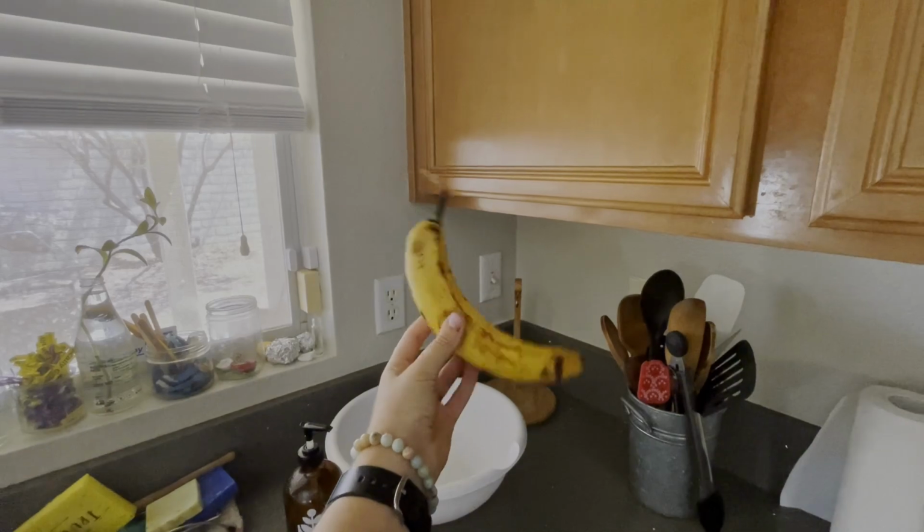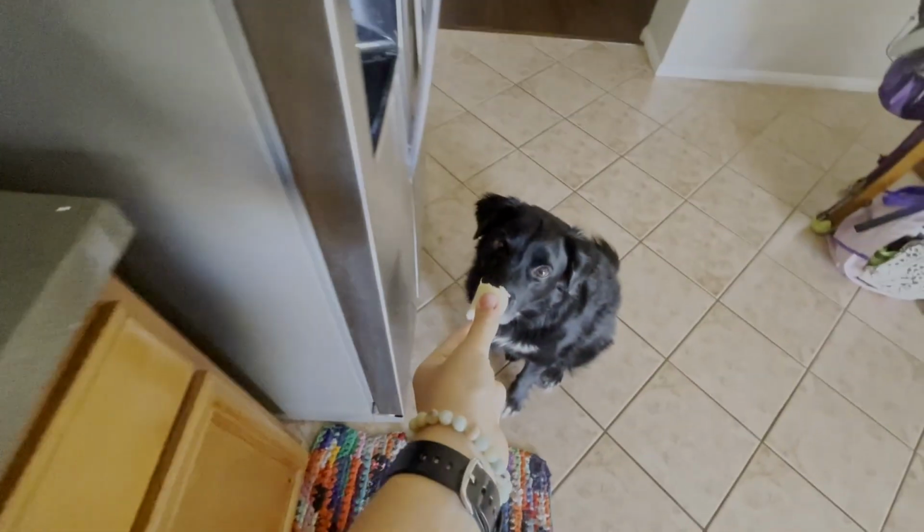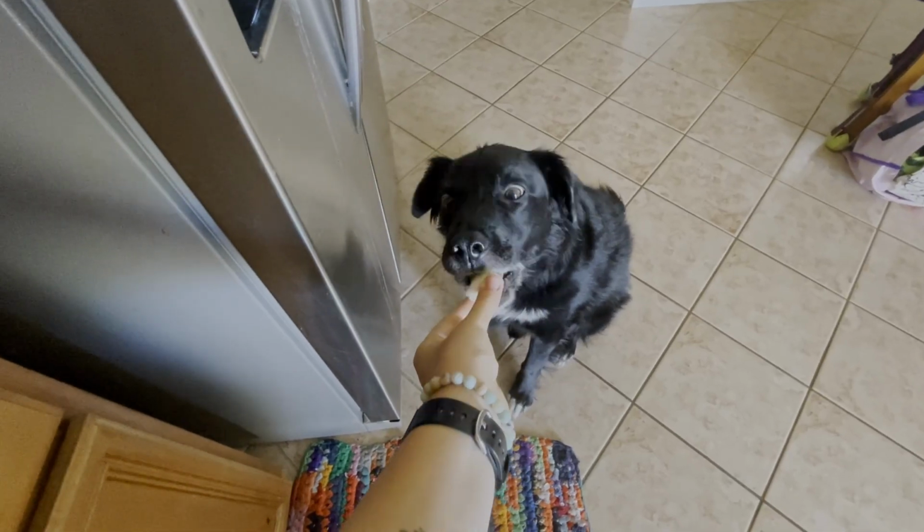My easiest, most favorite dog treat though is overripe bananas. Typically I make banana bread, but sometimes I'm just feeling too lazy to bake something, so I will just break them with my hand into little pieces, freeze them.